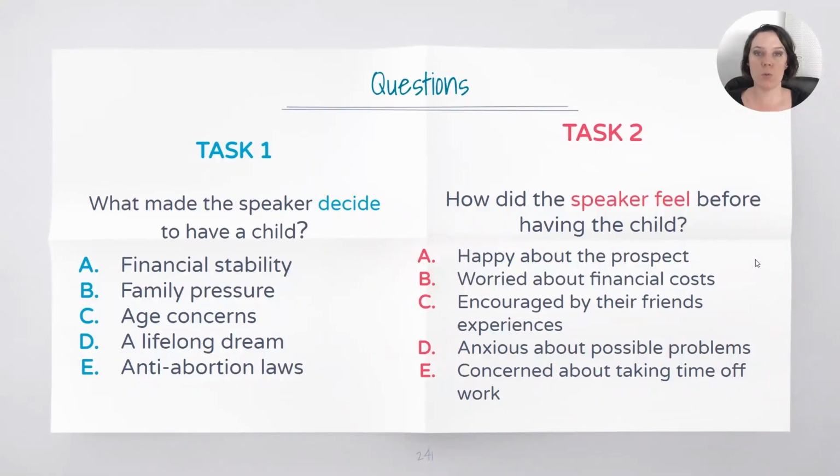Okay, so task 2 then, how did the speaker feel? Again, I'll give you 3 seconds. Match your notes to one of the options, okay? Okay, that's your 3 seconds up. Hopefully you've matched something there.